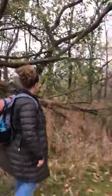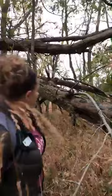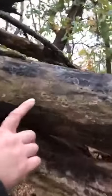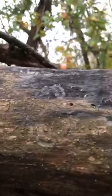I want to take a look at this fallen tree here. I think it's probably an ash tree, but it's pretty decomposed, so it's hard to tell. Yeah, this is certainly an ash tree. Chelsea, can you get up close here? Can you see these squiggly marks here? There's more this way.